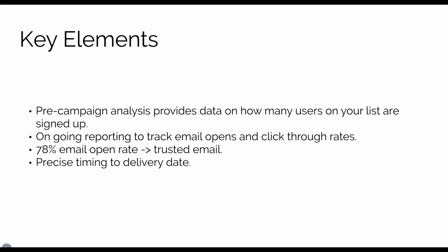The other thing is we have ongoing tracking and reporting, so you can track the email open rates and the click-through rates. Now, the email open rates are important to note because the post office is averaging a 78% open rate, which is unheard of. It's well over twice the industry average. And part of the reason for that is because it's an email that's coming from the USPS. So it's not an email coming from your company. It's not an email coming from a third party email provider. It's coming from the USPS. It's a trusted email. The people that sign up for this very regularly open these emails on a daily basis.